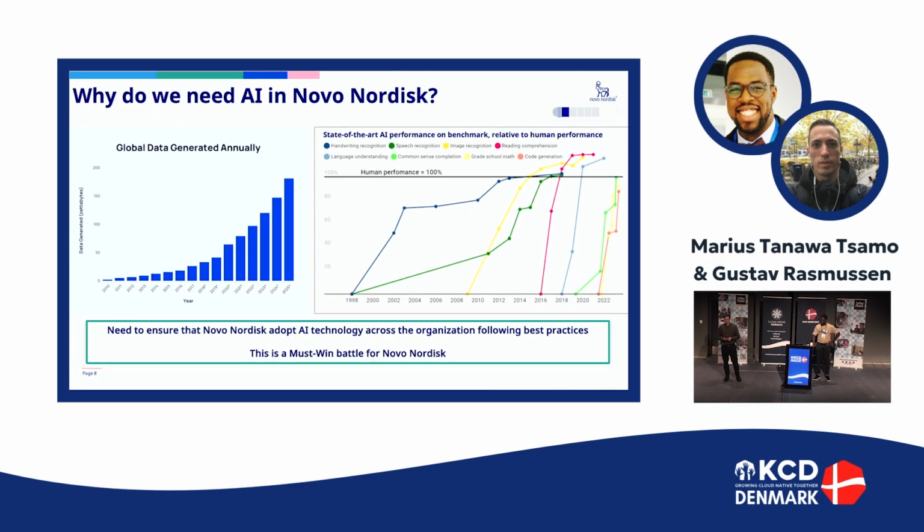How does AI fit into all of this? You see on the leftmost figure, this is global data generated with a projection into next year. Vertically, this is in zettabytes, so thousands of exabytes, or billion trillion bytes, nearing a projection of 200 next year. This picture is also true for Novo Nordisk, of course less in value, but still the exponential growth tendency. At the same time, you have AI, which is highly capable of massive data handling and processing. In the rightmost figure, you see how AI has overtaken best human performance across a number of areas, such as image recognition, reading comprehension, and language understanding. And of course, we want to be part of that journey and adopt it. It's actually a declared must-win battle for the company.